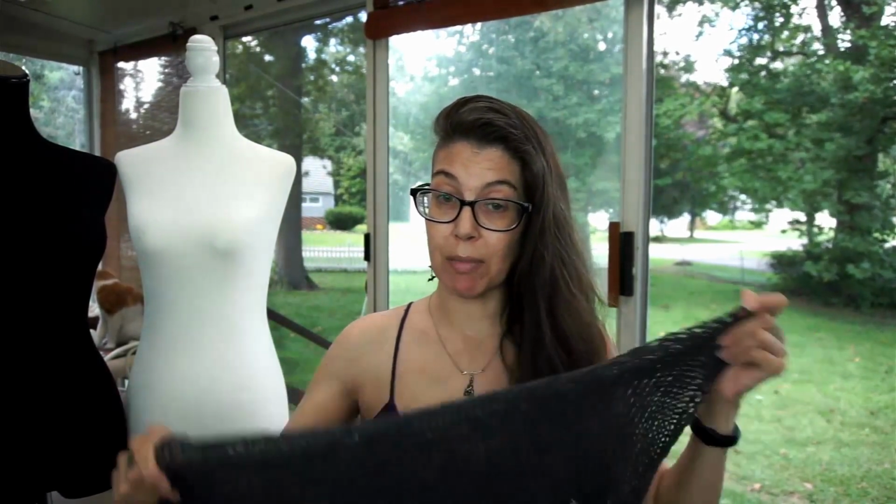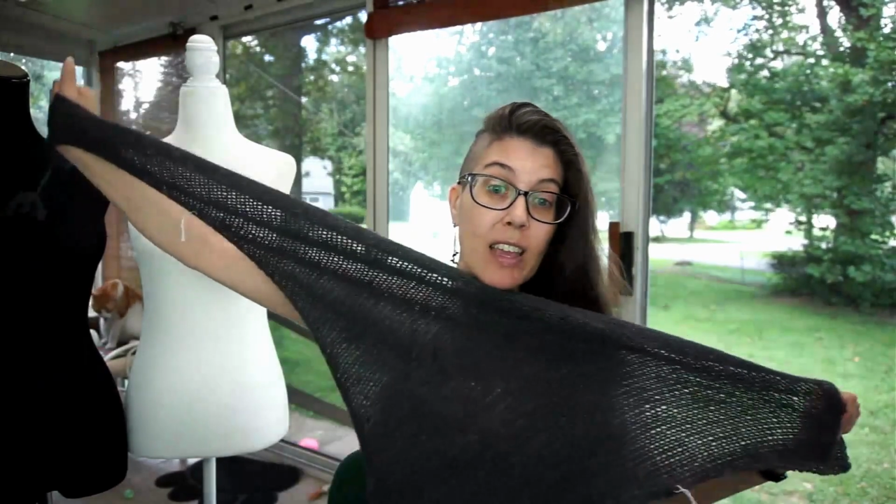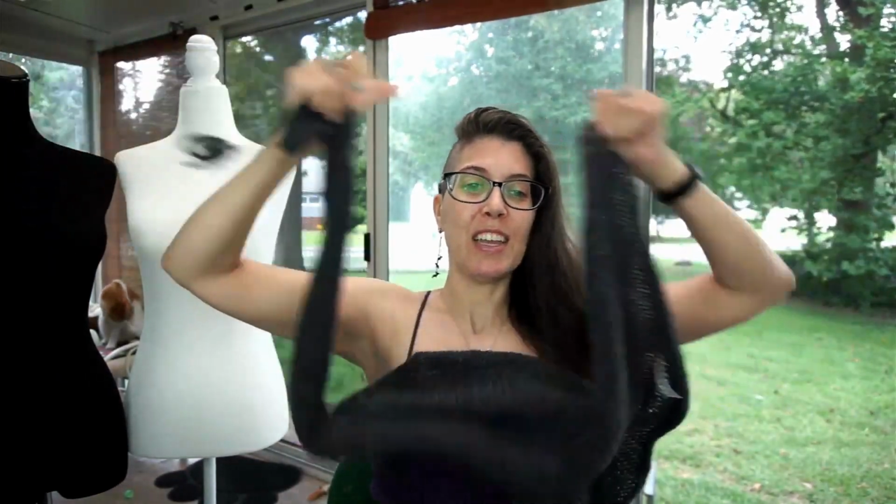Which makes sense, and that's fine. I was trying to keep it from rolling. However, my bind off edge, I did two garter ridges, and then I did that yarn over bind off I was just telling you about, and this thing kept stretching. Like, it kept stretching. It's still stretching. Look, it's still stretching.